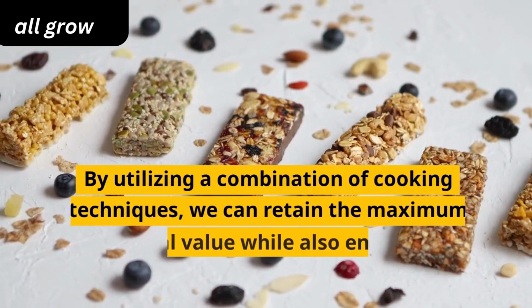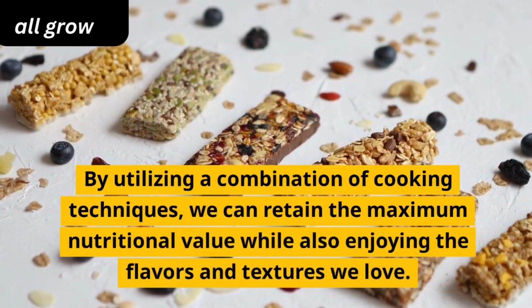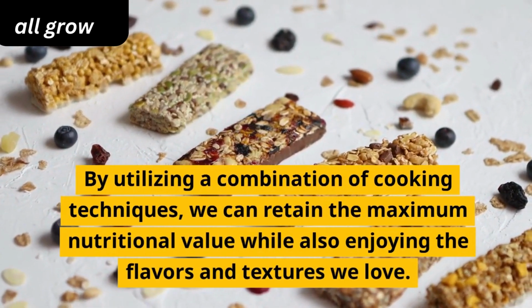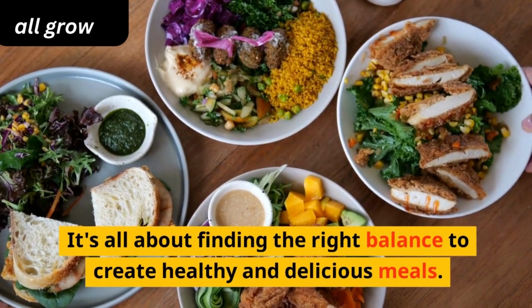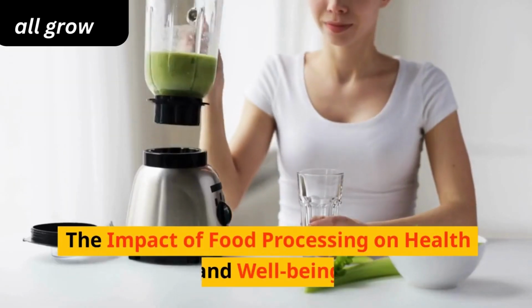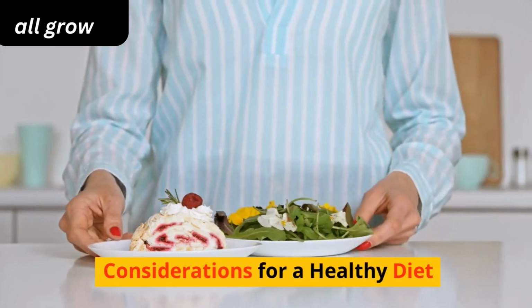By utilizing a combination of cooking techniques, we can retain the maximum nutritional value while also enjoying the flavors and textures we love. It's all about finding the right balance to create healthy and delicious meals. The impact of food processing on health and well-being. Considerations for a healthy diet.